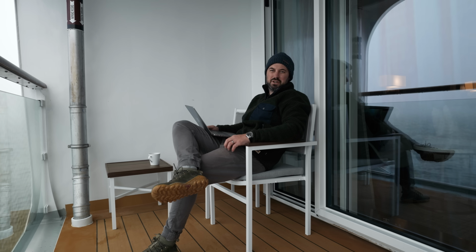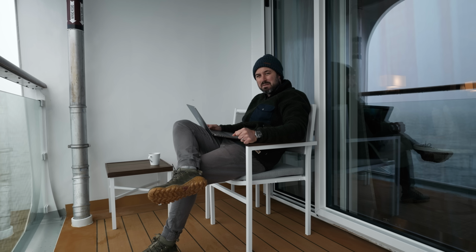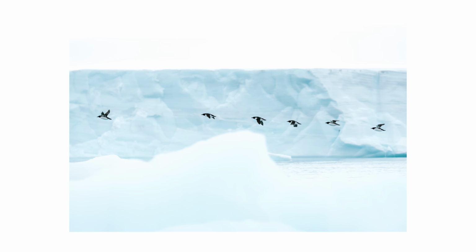That ice cap was pretty cool. It's always the scale of these things in the polar regions that mesmerises me. That was 160 kilometres long, 18 metres high, and full of waterfalls and wildlife. And we had an amazing Zodiac cruise, spotted birds, a big friendly walrus.